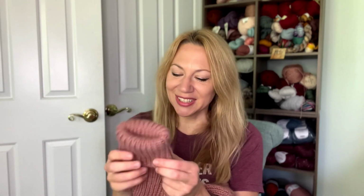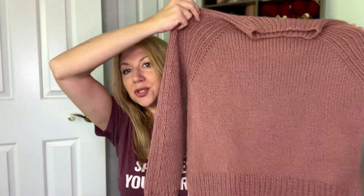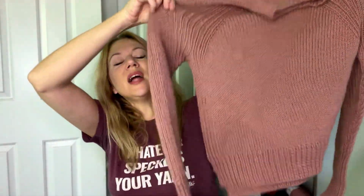And since I'm folding it over, that's what's going to be showing. So that's really nice too. I love the color of this. I think it's going to work with a lot of stuff in my wardrobe. It did block out nicely.